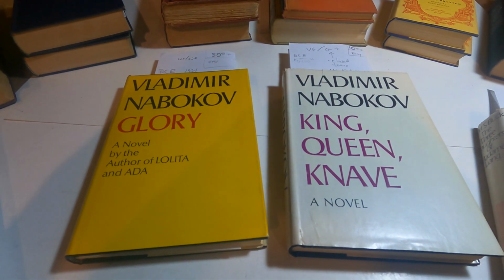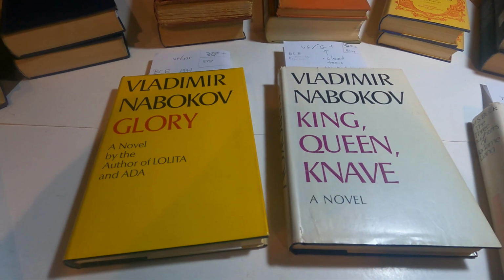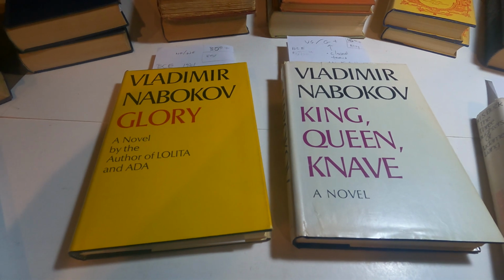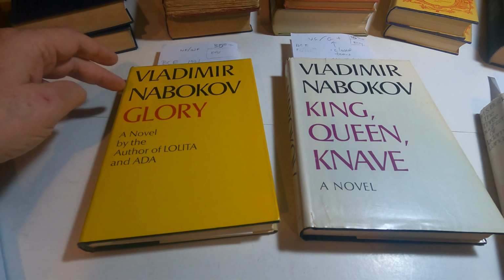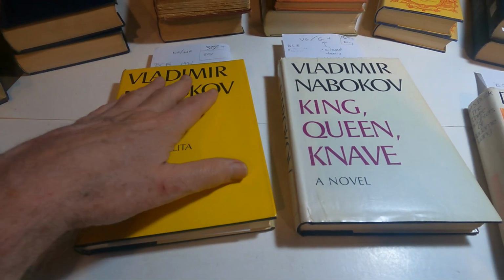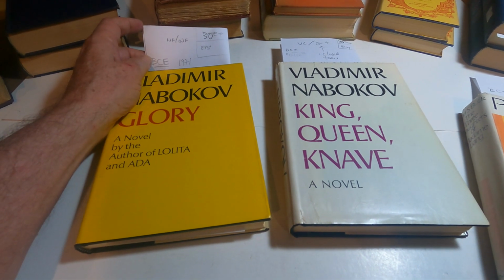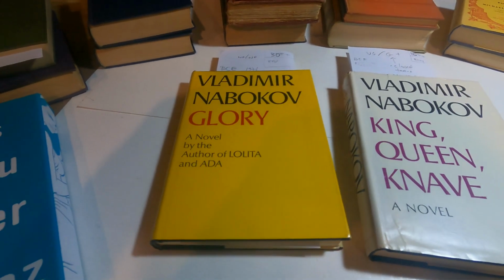I mentioned that the lady that I call the wife studied Russian literature and Russian language extensively based on the books that I saw. And here are books by Vladimir Nabokov, Glory, which is in beautiful condition, although it's a Book of the Month Club edition, believe it or not, from 1971. I'll price it at $30.